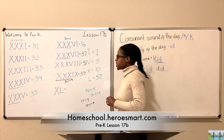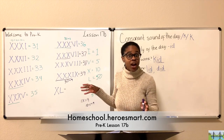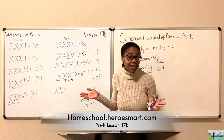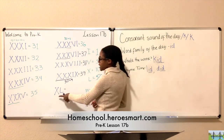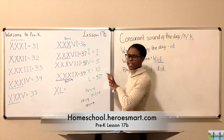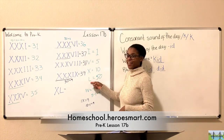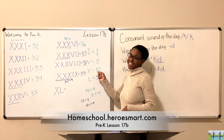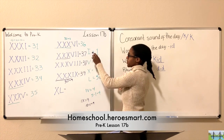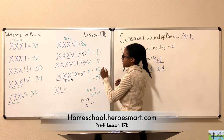Great work. So what did we just talk about a few seconds ago when we said if you put a smaller number in front of a larger number, what happens? You subtract. Yes. So here's the number X and the number L. And let me properly introduce L. So L represents the number 50. L is 50. X is 10. V is 5. I is 1. Well, we're very familiar with these. We know 1, 5, and 10.